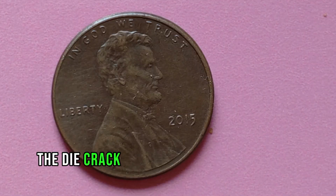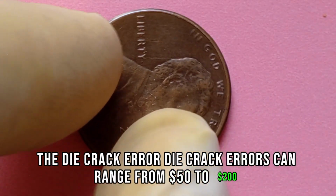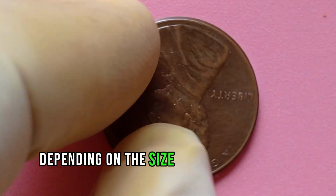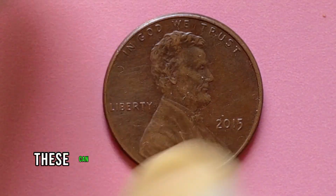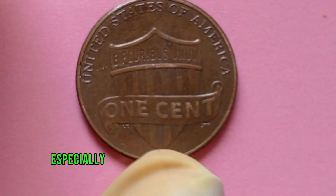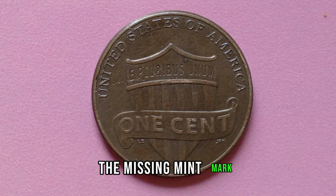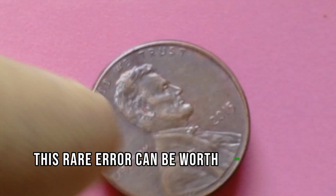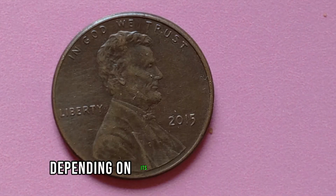The die crack error. Die crack errors can range from $50 to $200, depending on the size and prominence of the crack. The D-mint mark variations. These can be worth anywhere from $20 to $100, especially if they have noticeable and unique characteristics. The missing mint mark. This rare error can be worth $100 to $500 or more, depending on its condition and rarity.